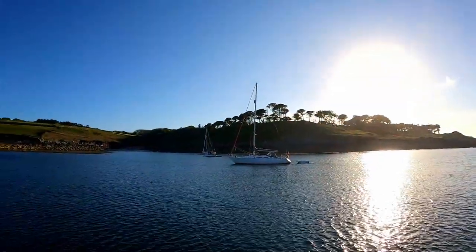So here we're back, Watermill Cove, back in the Isles of Scilly. Hopefully this time we'll stay a bit longer. Hopefully the weather will be a bit better. But we arrived after about 12 hours, which was quicker than the passage back. So that's nice. So just have a quick look around here.